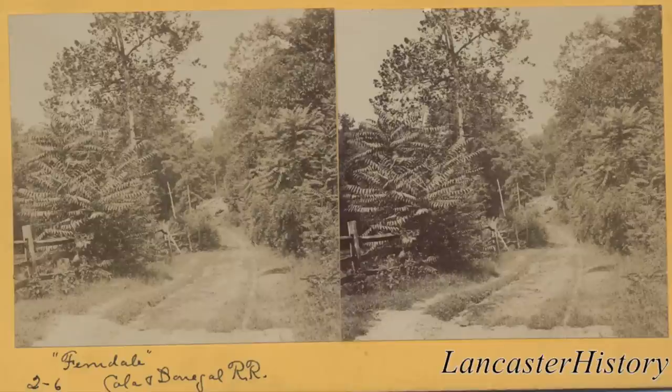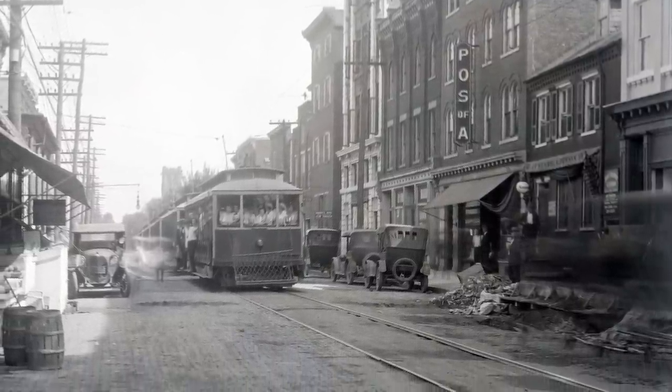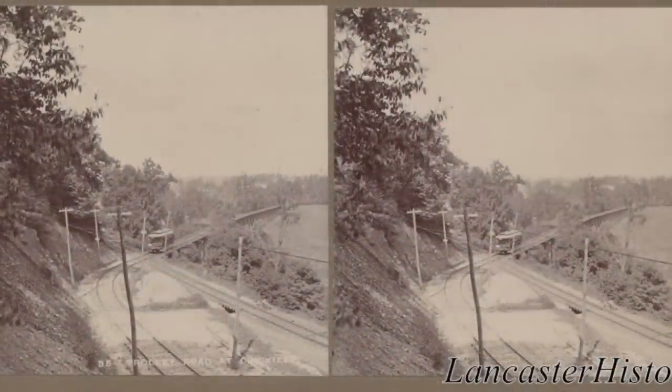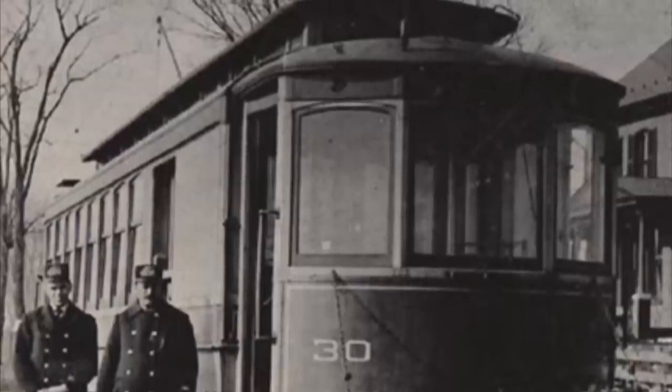So we have railroads running on coal, running on steam, running on these different fuels. But at the same time, in Lancaster specifically, we also have electric trolleys which ran through a majority of these landscapes, also seemingly on the same tracks as the railroads, making it even more interesting to understand how these electric trolleys were being powered.